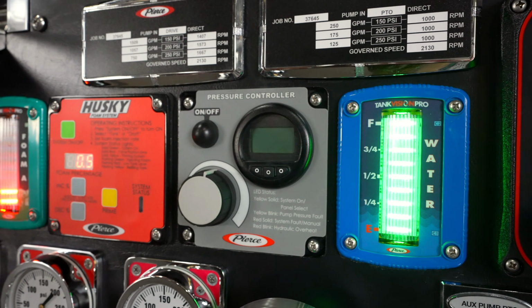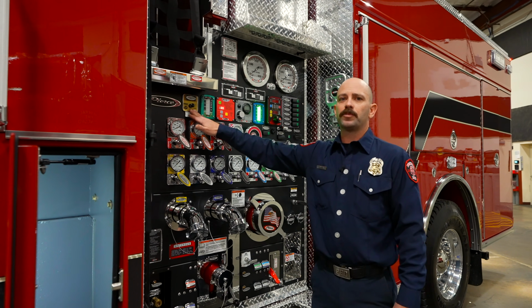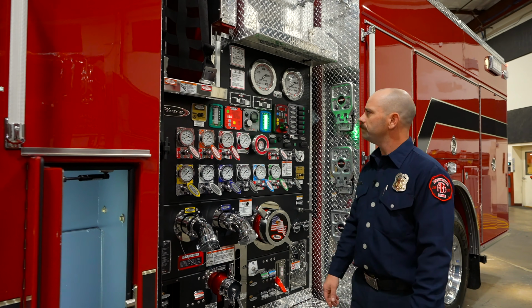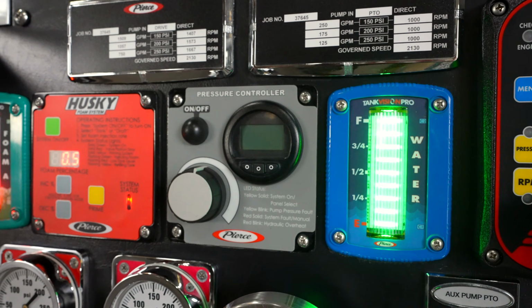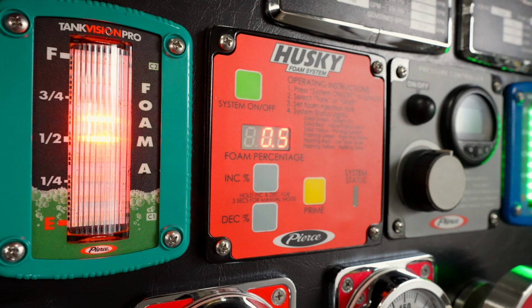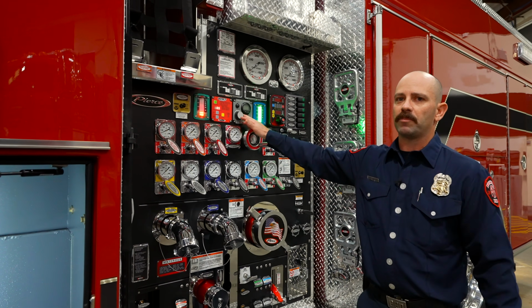This is a 1500 GPM waterless pump. We configured the pump panel to work for us. We went with the air primer for both the aux pump and the main pump. We used the Husky 3 system for our foam proportioning system, and it can give us up to 3% foam. It's also capable of pump and roll through our aux pump, which is a PTO over hydraulic aux pump capable of 250 GPM at 150 PSI. Simply set the pressure here with the readout, and regardless of engine RPM on our main engine, it will still maintain that pressure at the nozzle.